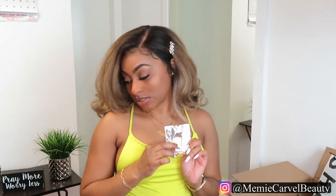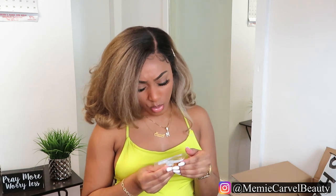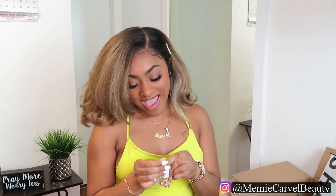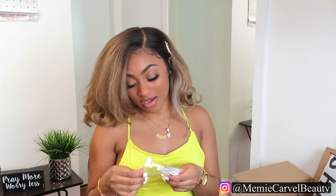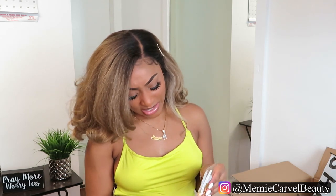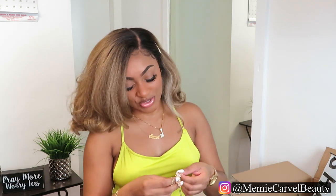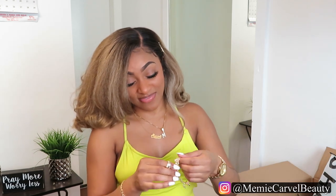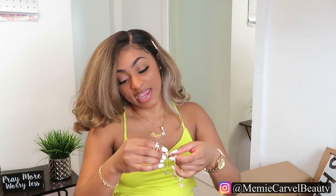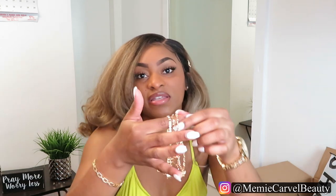And last accessory but not least, this is, what is this? Oh, this is an anklet. I actually bought these almost a month ago, and I had this box sitting here and just couldn't do it at that time, so I kind of forgot what's in there. So I think, if I'm not mistaken, these are anklets.